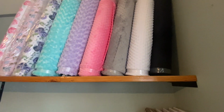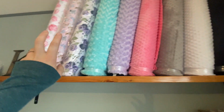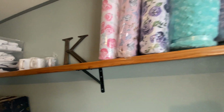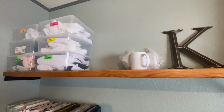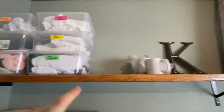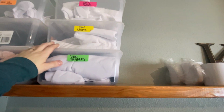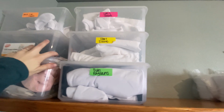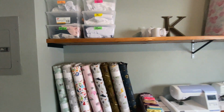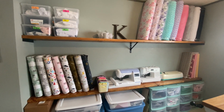And then I have all of my minky up here. I have my 4 minky dot colors, my 2 rosy colors, and then the 3 prints that I have that are so cute. And then up here is just more storage, some of my mug inventory. This isn't all of it, it's just some of it. And then this is how I store my onesies and shirts and stuff, and then just scraps and miscellaneous stuff. So my husband building these shelves was absolutely huge for me.